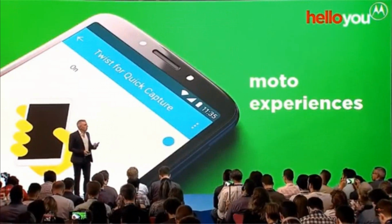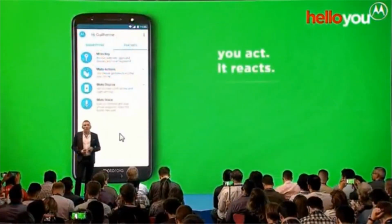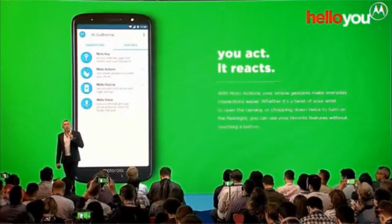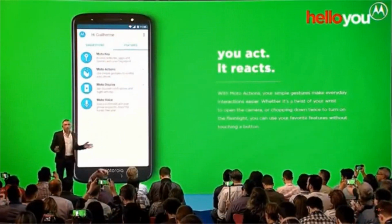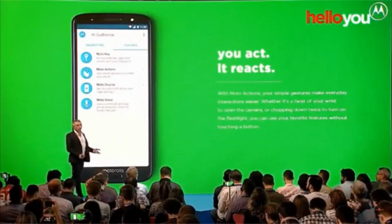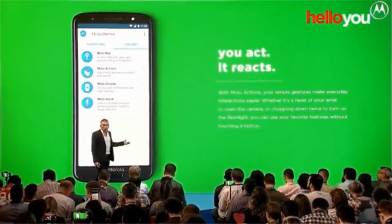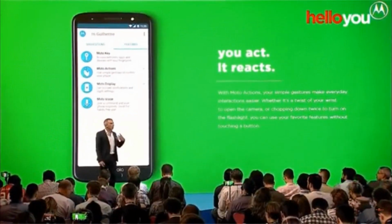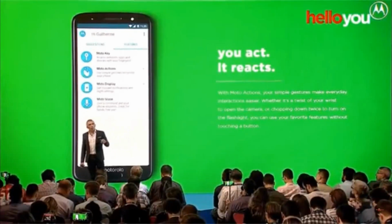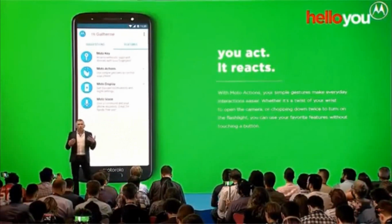What are Moto experiences so far? So Moto experiences are this way of having all the sensors in the phone being alive all the time, always active. They detect what you want to do, and they do it for you. You probably know that, for example, if you twist your wrist, it will open up the camera. If you chop the device, it's going to fire up the flashlight. If you swipe on the fingerprint sensor, it will browse through the Android screen. So this is all kinds of things.